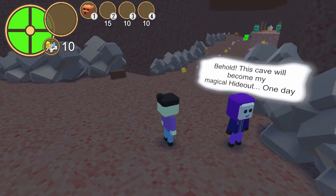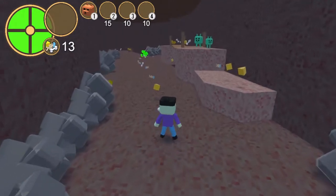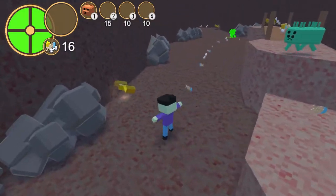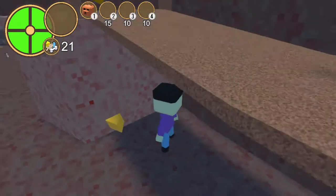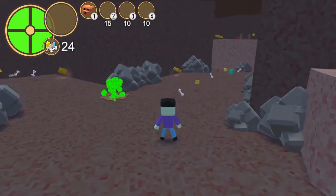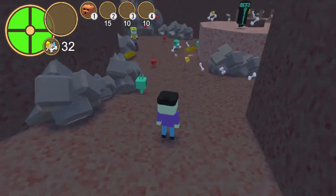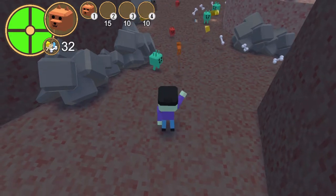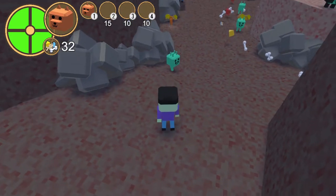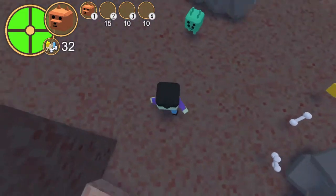Behold, this cave will become my magical hideout one day. Wow, that's so cool. I guess we're going gold hunting. This cave is very productive, and there's just gold ingots lying on the floor. That's great. That's fantastic. Ooh, we've got red guys. Uh-oh. Are they a little bit more... why did it unselect my cat? Hiya! Oh, my cats are going right over their heads. Eh, that's not good.